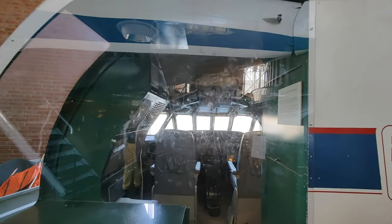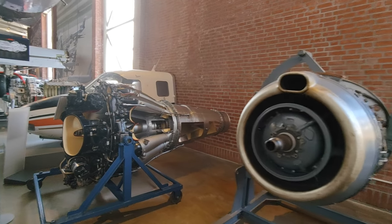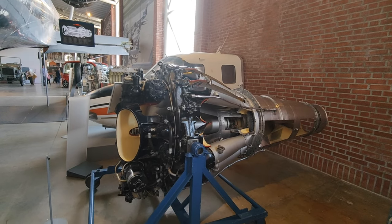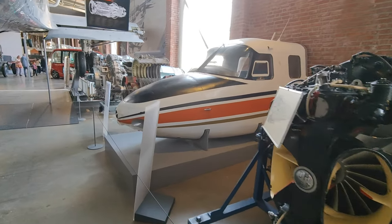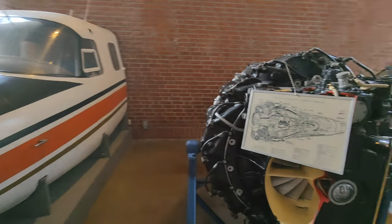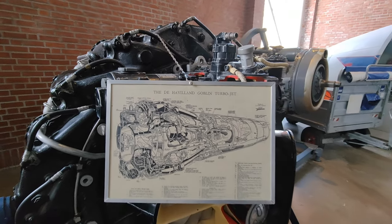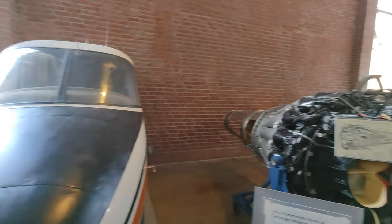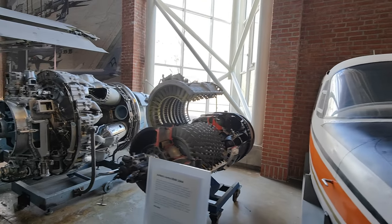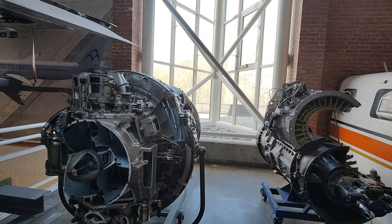We have a cockpit example here, a mock-up cockpit. Some engines. Yeah, there's the jet propulsion engine there, I'm guessing, for this plane. Oh, nice, a de Havilland turbojet engine. This is cool, you know I'm into my aircraft. Check out the other vlogs, my aircraft related trips.